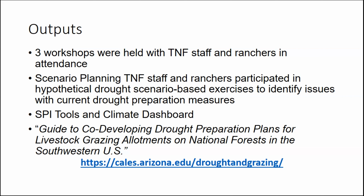I always forget. It's like a drought matrix, and it kind of gives you an idea of where you could go moving forward with different SPI values, depending on past climatic information. And so that's been used a lot for folks planning, thinking, well, maybe if I get this much precipitation, I should move into this SPI value.